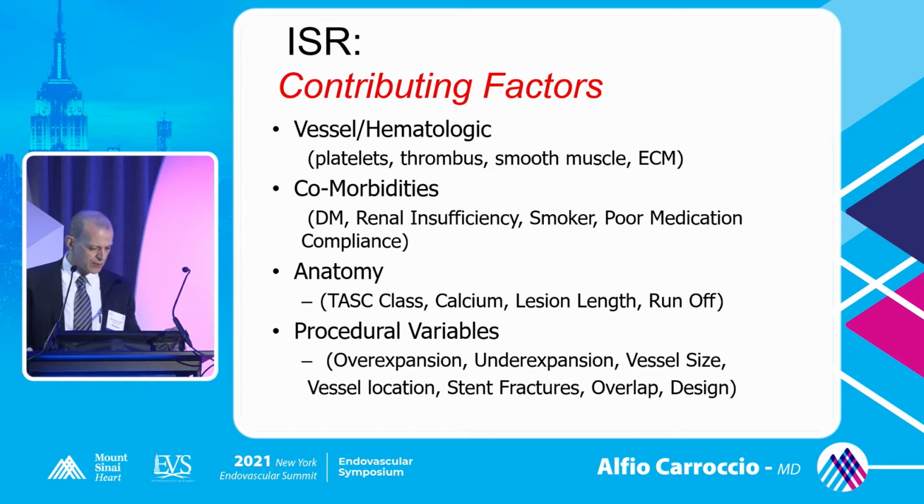So what contributes to this? There are obviously the variables of biology that were stated several times earlier today. Is it the intimal hyperplasia, the bulk of the cell deposits, or is it actually thrombus that's present? What type of vessel are we talking about in terms of location? Yes, it's fempop, but there are flexion points, there's impingement on branches and so forth. What are the comorbidities? Is everything managed appropriately? What type of lesions are we talking about? Is there coexisting calcium? What's the length? Is it an occlusion? And what are all the variables? Was it an overexpanded stent, an underexpanded stent? Do we have any information on what was done before?